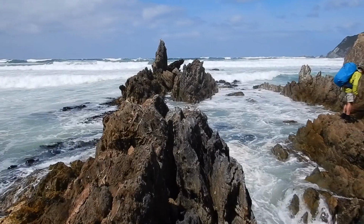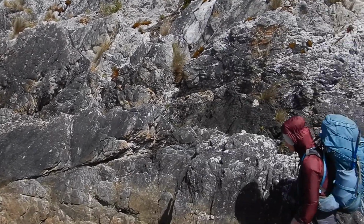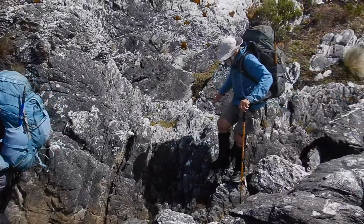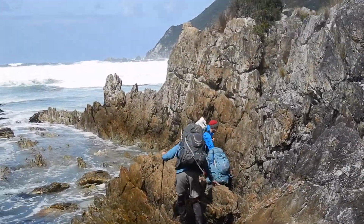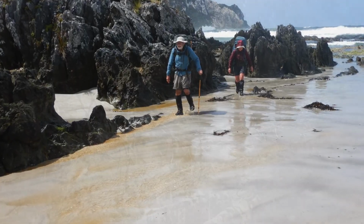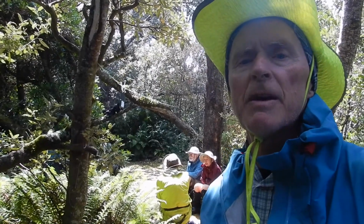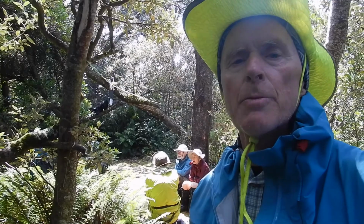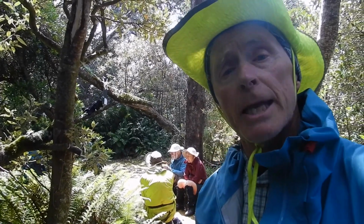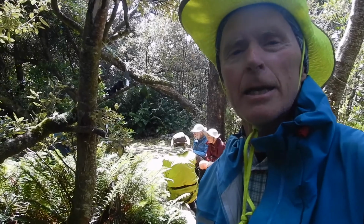We're at Wilson Bight, trying to get around the rocky headlands with the waves washing in. We're in Wilson Bight, one of the campgrounds there above the steps. It's 12:19, we got here about 12:15, so it's taken us 3 hours from Ketchem Bay to get here. And as you'll see on the video, we had a bit of fun getting around the headland.